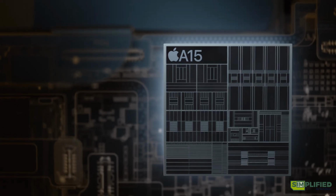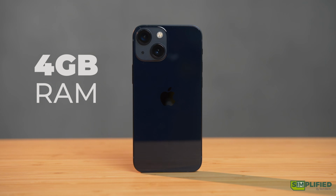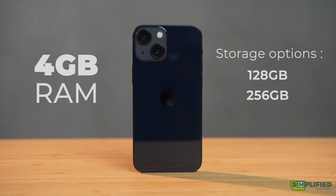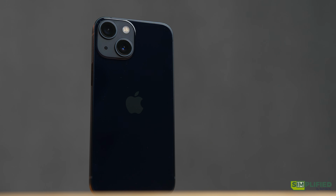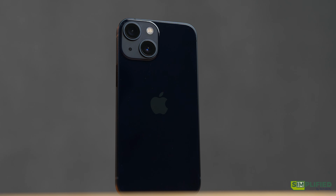The iPhone 13 mini runs on the new, faster A15 Bionic chip with 4 gigs of RAM and storage options for 128 gigs, 256 gigs, and 512 gigs, finally removing the 64 gig storage option, long overdue in my opinion.